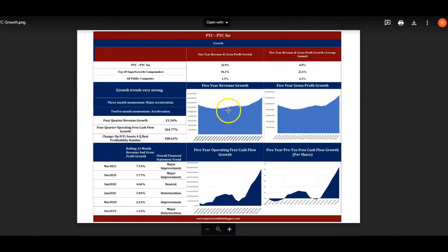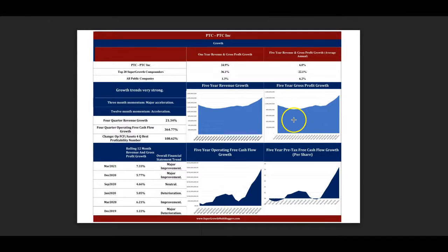Looking here at growth, revenues, gross profit growth a little stronger than revenue over the last 5 years, but both strong. Operating free cash flow, way stronger. That's ability to scale. That means that the company, with every dollar of increased revenues, profits are added disproportionately. And here we have free cash flow growth per share. And yeah, major improvement. This is an interesting situation.